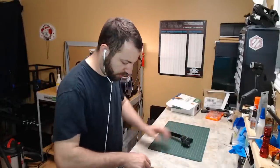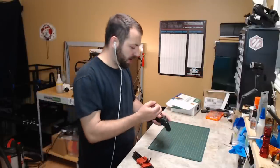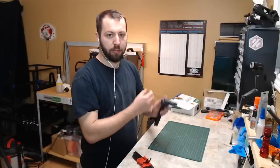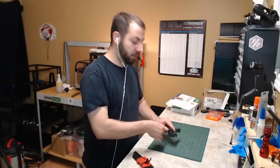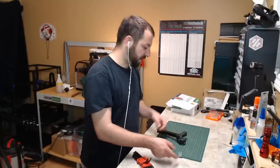Time to take some parts apart, throw them in the garbage. So yeah, at 11:30 I'll shut the stream down. In the meantime, I'm just taking apart the parts I printed and built specifically for the tutorial video, and salvaging the screws and throwing the parts in the garbage.